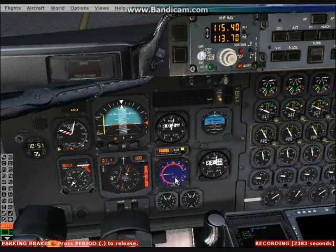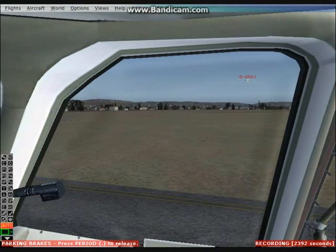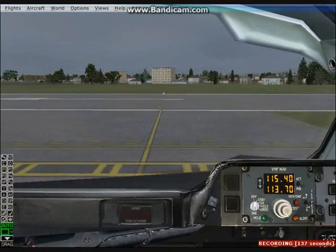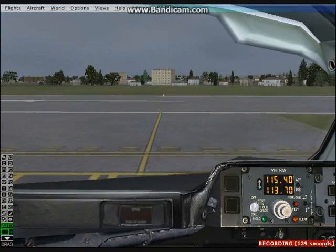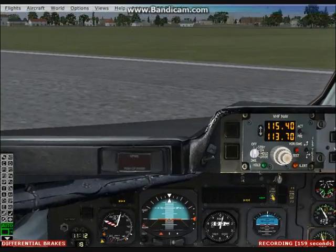See him picking up that aircraft coming in just now. To prove it does work, we'll jump over to the co-pilot seat here. And there's an aircraft coming in. And there it is. Right, we've got the clearance to take off now. So let's taxi onto the runway.